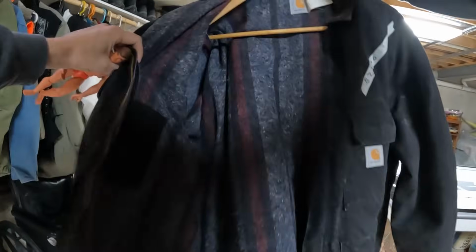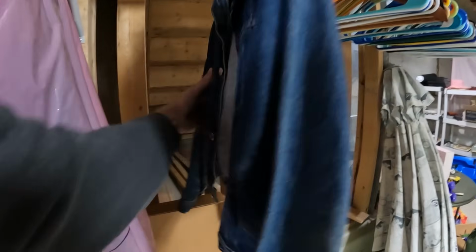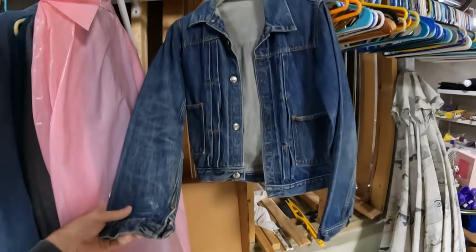Ooh, look up here. Look at that. Nice Carhartt piece. Yeah, that's got the blanket lining. 25 bucks on that. I will snag you all day. That's a pretty cool one. That's old. Alright, I'll grab that one too.